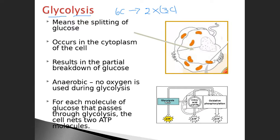What's the ending molecule? It's 3 carbons big. That's a hint. Who knows? Fructose? No, not fructose. Pyruvic. That's right. Pyruvic acid. So you have 2 of those. So the ending product is 2 pyruvate or 2 pyruvic acid.